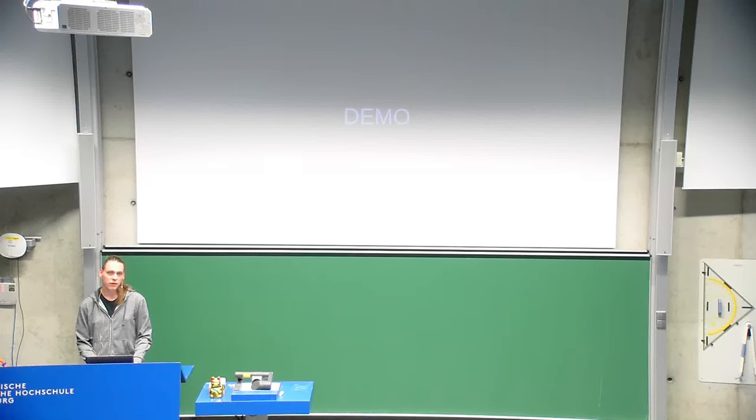Well, that was a simple demo. Obviously, if you have a yoke or a joystick, it's highly recommended to use this instead of the mouse. But to just get started, the cursor is enough.